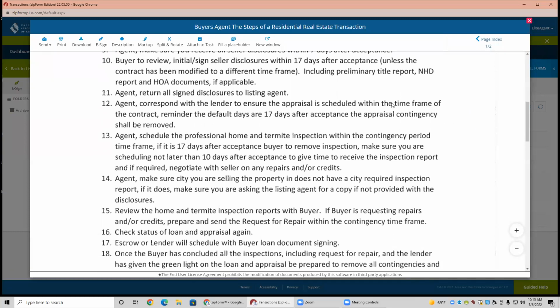Return all signed disclosures to the listing agent. So go through those. I generally recommend meeting in person if it's possible to go over all of the disclosures with your buyer. Have them initialed and signed, and you sign where it's appropriate.